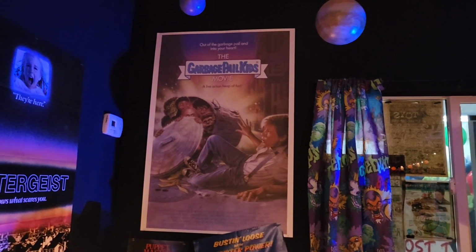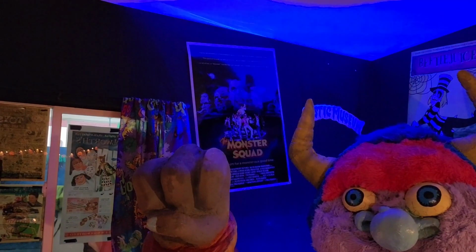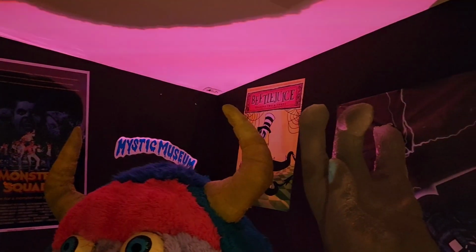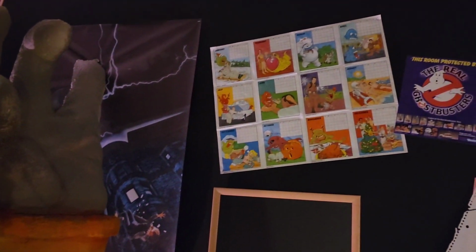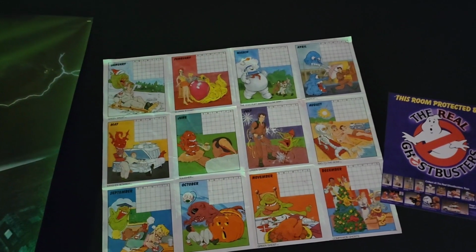I wonder if this is original. I'm going to say no, but never know. Hiding behind the giant My Pet Monster is a Monster Squad poster, along with a Beetlejuice cartoon poster and another Garbage Pail Kids poster. I love Garbage Pail Kids, and you all know that I do. And this one is a real Ghostbusters calendar poster. Man, how cool is that?